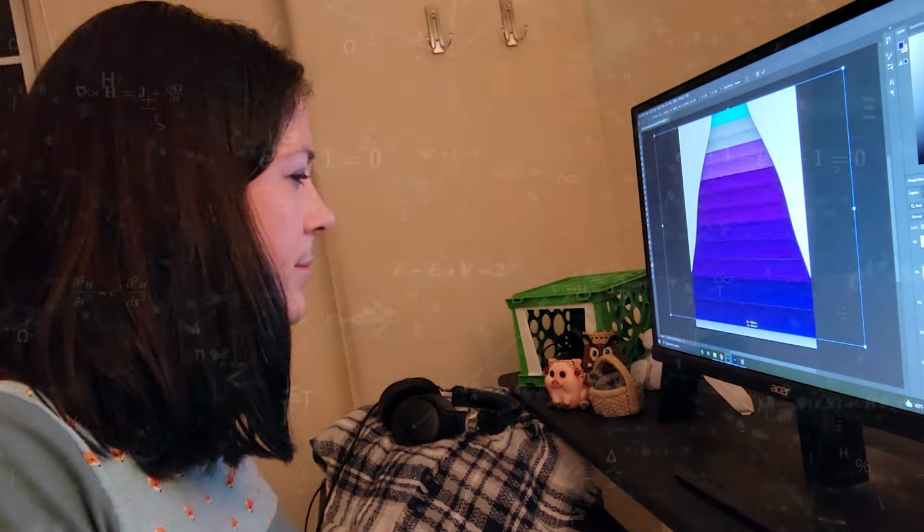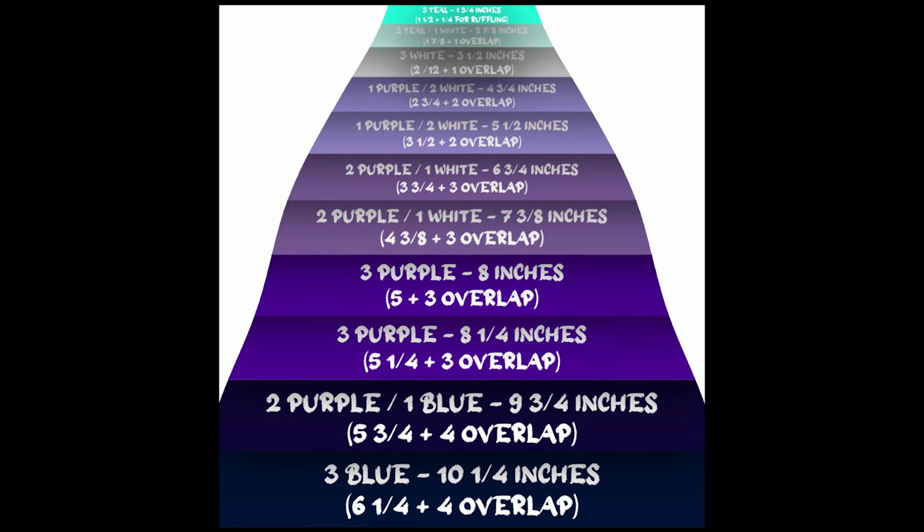I thought at this point that a plan might be helpful. I spent an hour using Photoshop to do math and came up with this. I never looked at this again, so don't expect it to look like this.